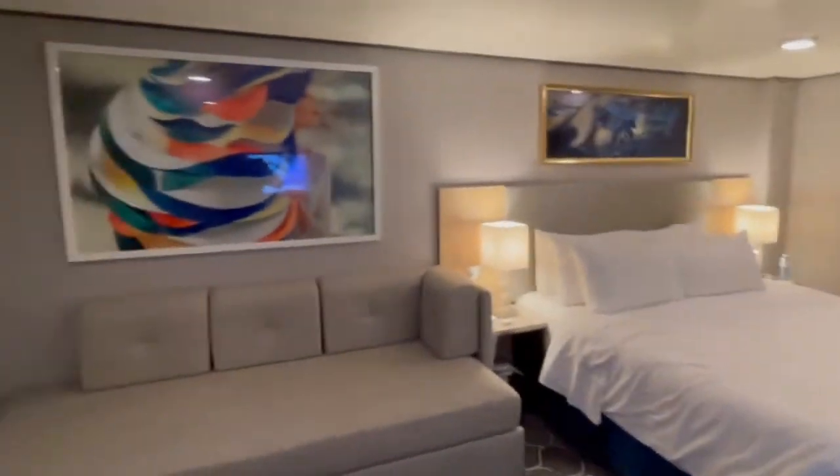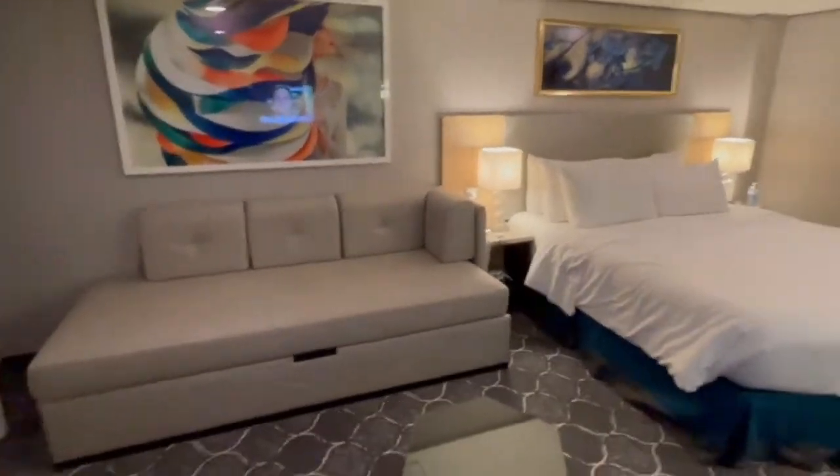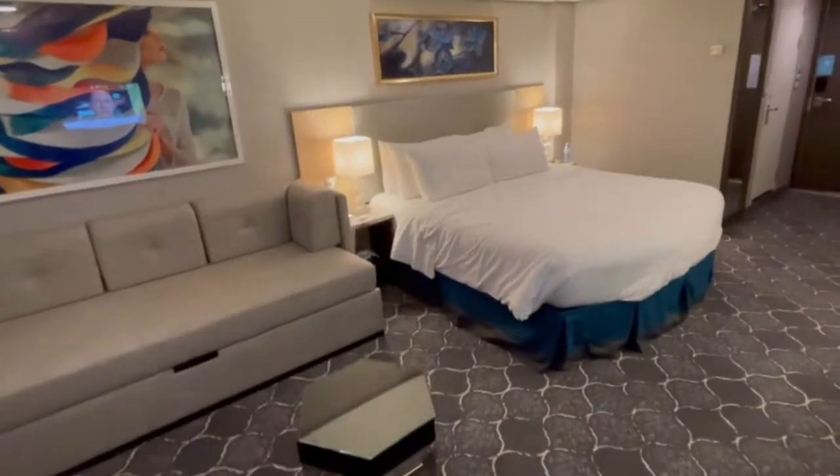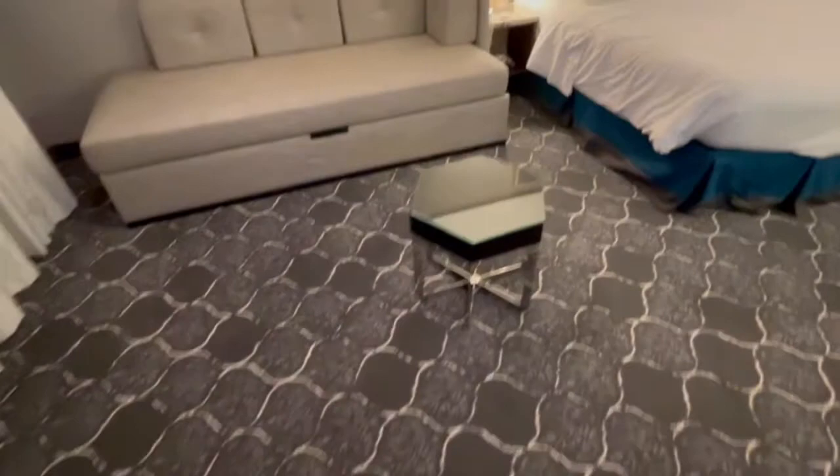I'm just going to stand back and give you a view of that space. It would be nice if you did have a family though that you had maybe a curtain here, just a little divider, but amazing floor space here.